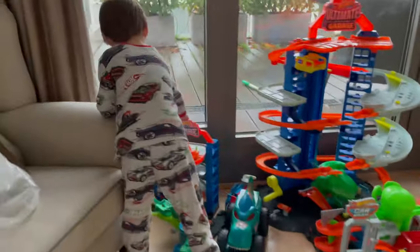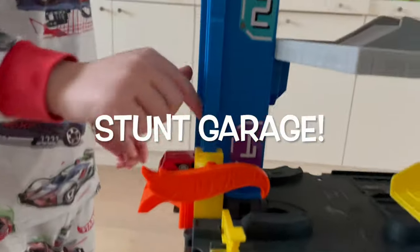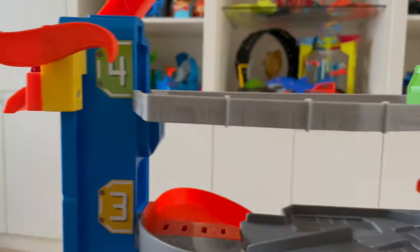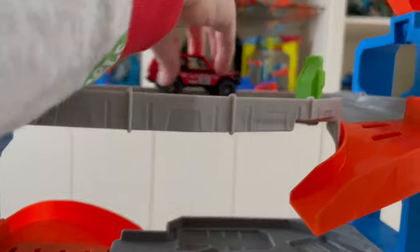Right, what are you putting it on? Stunt garage track. Let's put that up here. We can actually stick that right up here. Stick that puppy right up here. Oh, yeah. Put that thing up top. All the way up. Just put it in the elevator. Elevator. There you go. Up you go. Let's go. And what happens? Then you push it out. All right. Look at that. Goes around. Gets the gas.